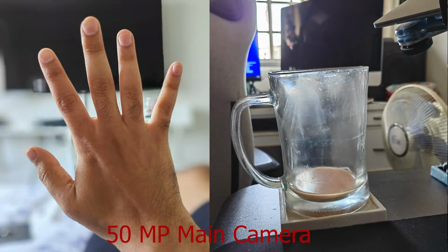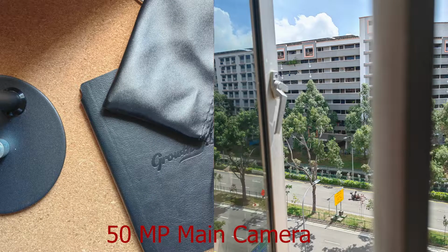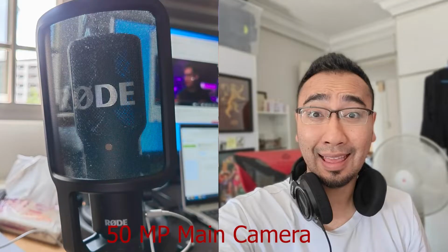So I'm just gonna be straight with you guys. The main camera is the good one, and it is the only one that you need to take your pictures with. The rest of it you can just forget because quality-wise, they're just decent. The main camera, the 50 megapixel one, does the best job.